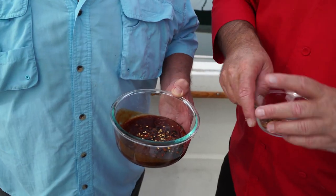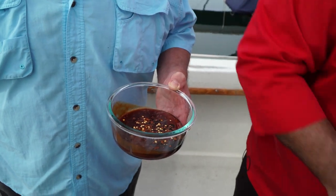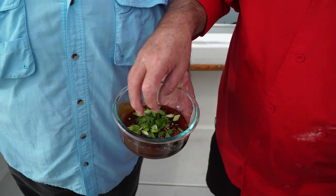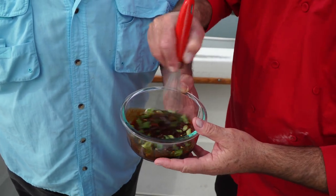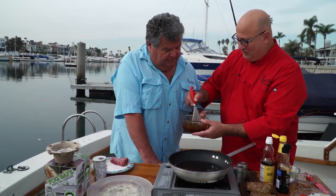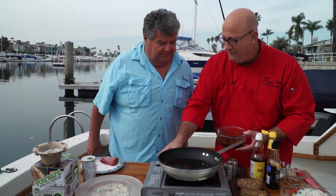This is a little glaze that I make for my poke, a little special. A little crushed red pepper, some green onion, just sliced. This is also a great glaze for the barbecue. I put this on fish at the end of the cooking cycle, and it just caramelizes up because of all those little sugars that are in there. It's a great, great sauce. So we have the sauce done.